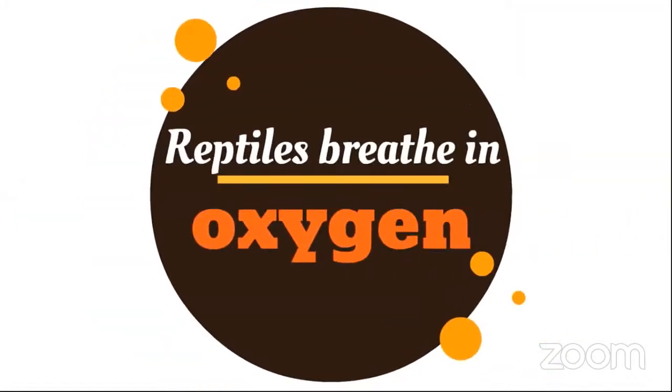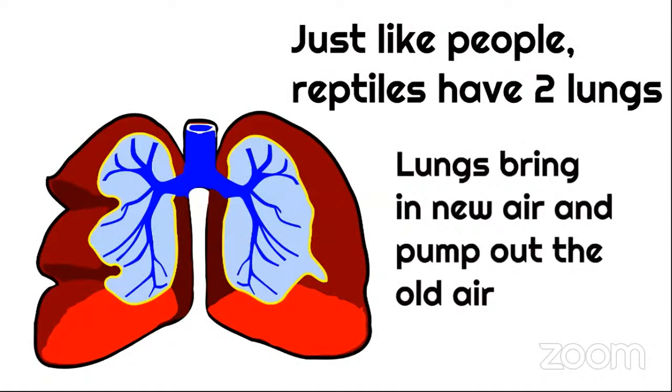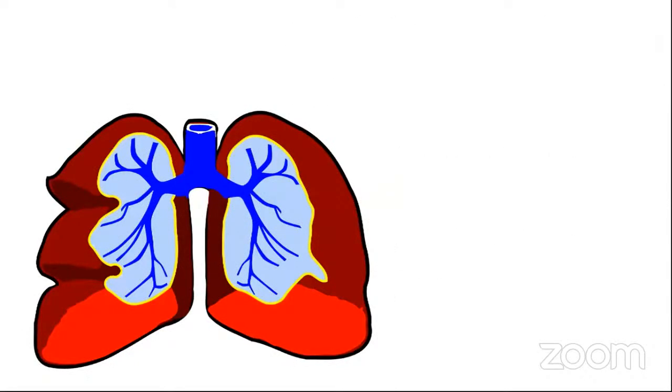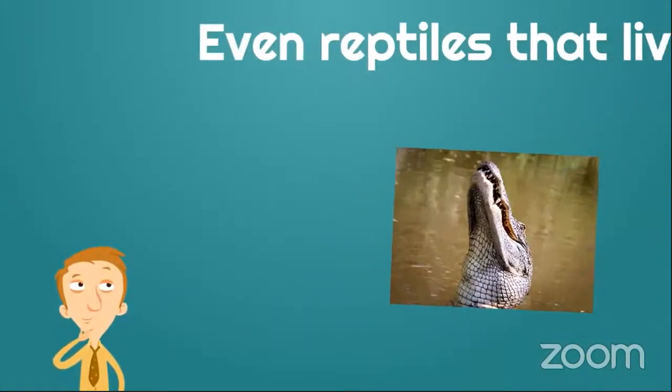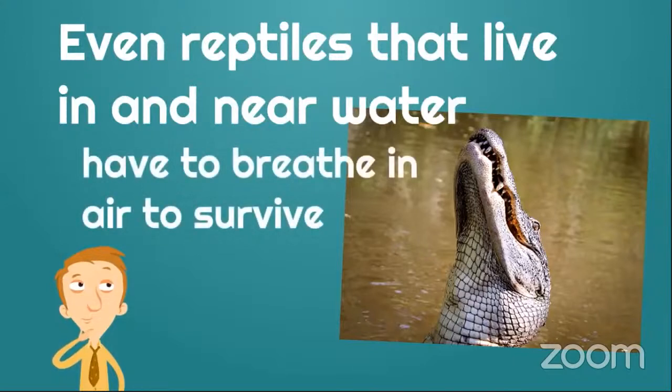The second thing you need to know about reptiles is that reptiles breathe in oxygen. Just like we breathe in oxygen, reptiles have to breathe in oxygen to survive. Now, just like people, reptiles have two lungs in their body. Lungs bring in new air and pump out the old air. Even reptiles that live in and near water, like crocodiles and alligators, have to breathe in air to survive.